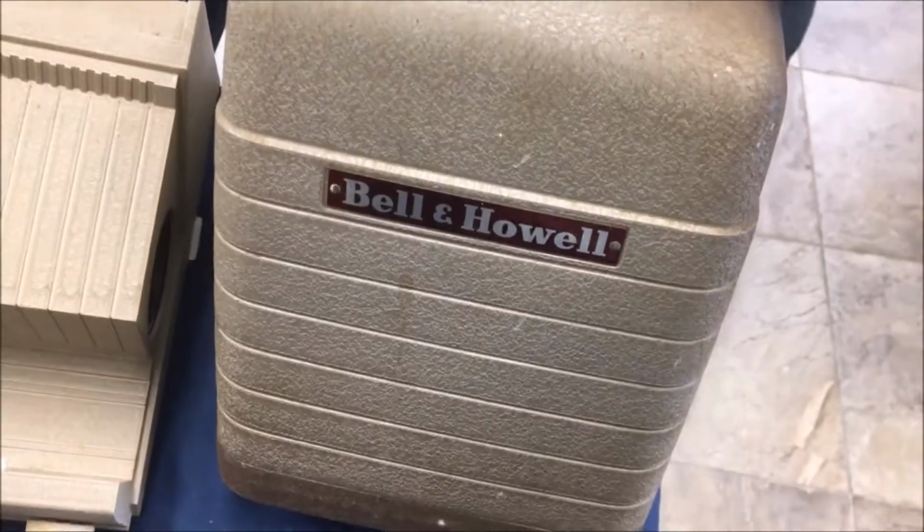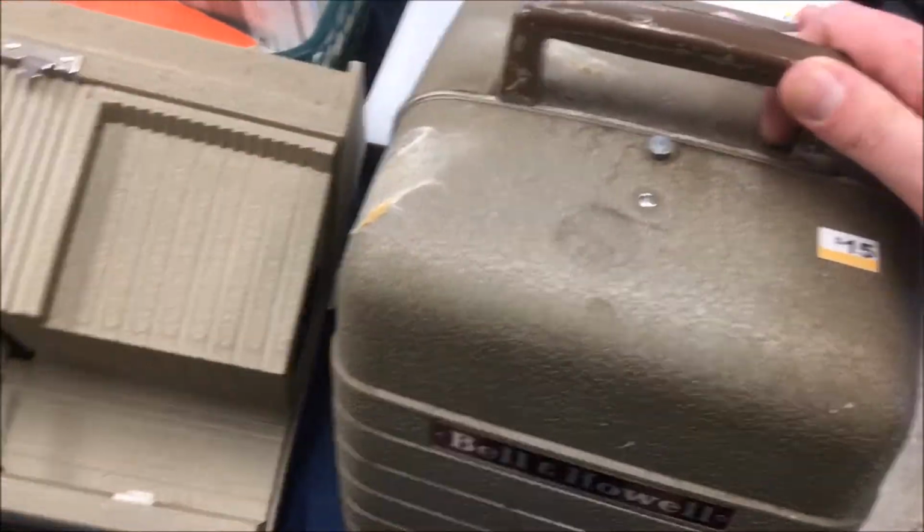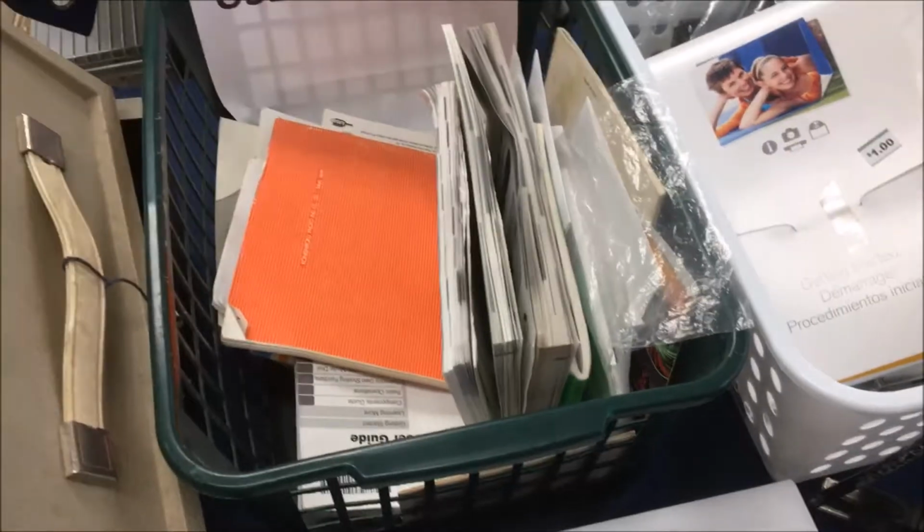Kibbles and bits over here. We got, I'm pretty sure that was actually a projector. I should have opened that up and had a look. I really want to find some 8mm tapes. Kodak guts. Of course, up there we have free manuals. All kinds of Kodak paper. And that's a tracer. You turn it on, you can trace stuff.